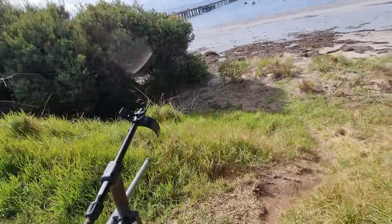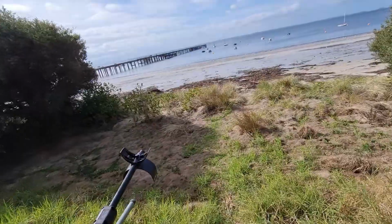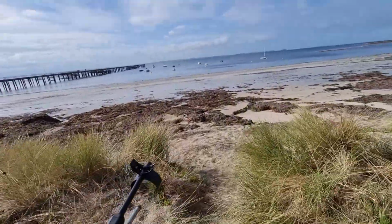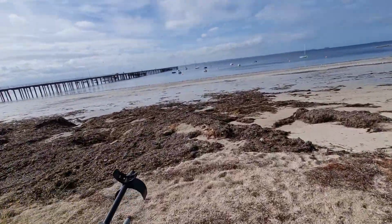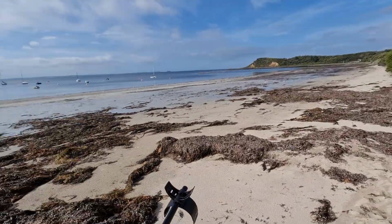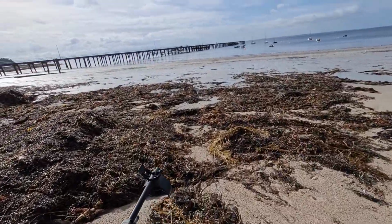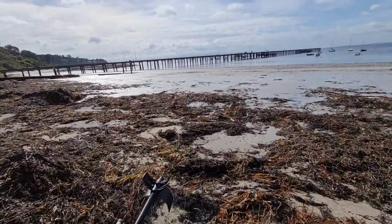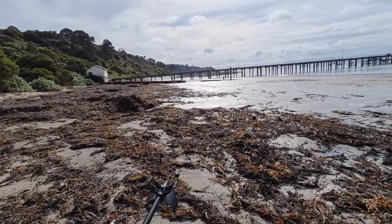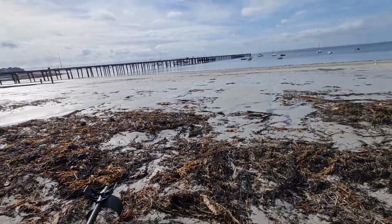Alright, so here we are, down at the beach. I'll just walk down here. As you can see, the tide's way out, the water comes right up, eh? So you've got a big movement at this place. This is an oceanside beach. You've got a couple of meters movement here. But anyway, I might actually head towards the jetty there, go on the other side, maybe go up around the point. I don't know. We'll see how we go.